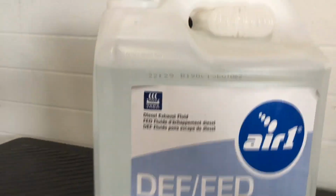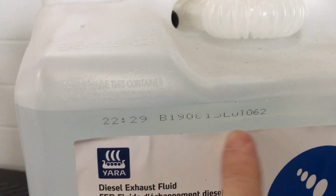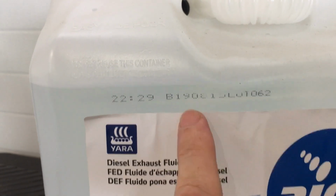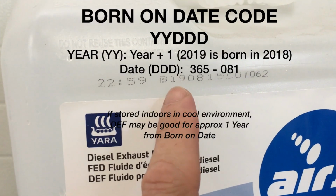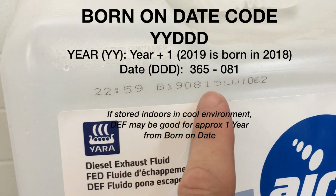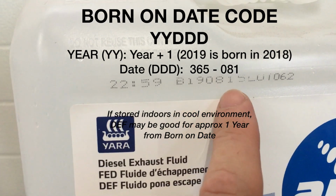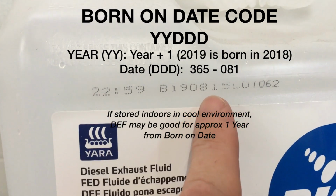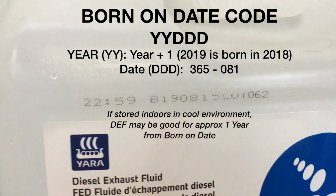But what I'm going to tell you here is just watch when you're buying this on sale what this date is that's imprinted on every DEF can. It is actually not an expiry date, it's actually a born on date. The way that you read this is it's the year +1. So this was actually born in 2018. The next 3 digits, 081 on this bottle, is the day it was born. And how you read that is you take 365, December 31st, you minus 81, and that puts me to October 11th. So there's lots of time left on this can.